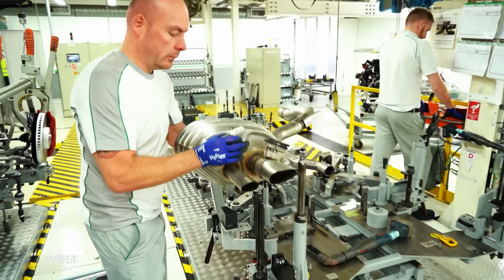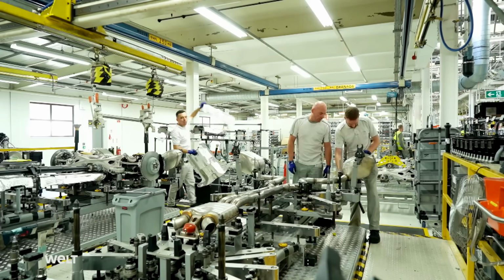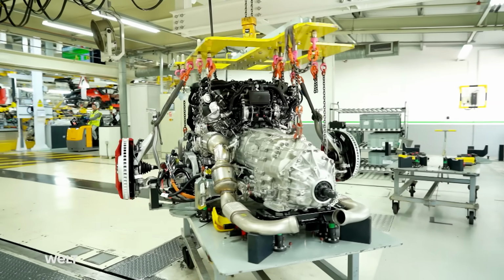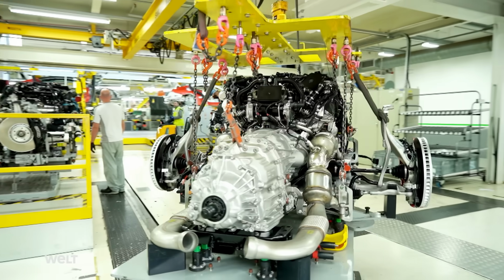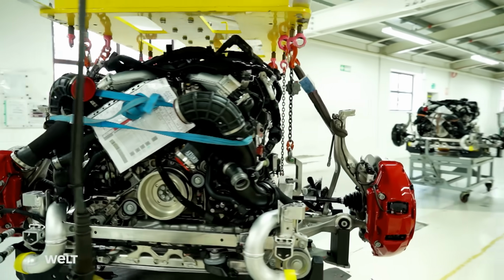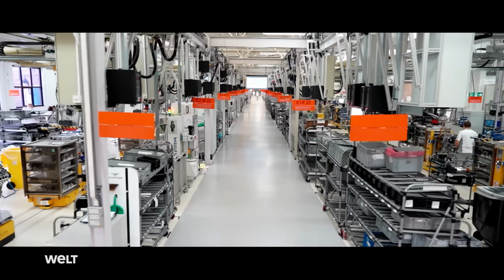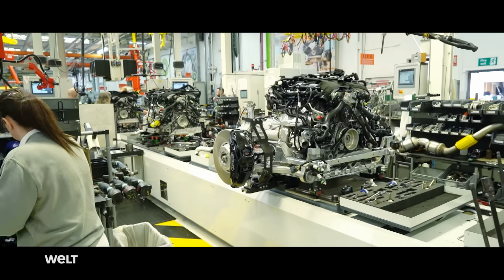Like pieces of a puzzle, all of the twin-branch exhaust system's individual components fit precisely into the predetermined slots on the carriage. The core element is the enormous drive unit, consisting of the powerful 635 horsepower 12-cylinder engine, the dual clutch transmission, and independent wheel suspension.